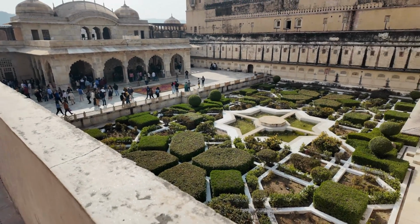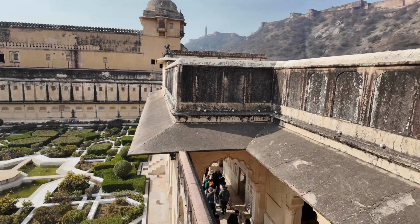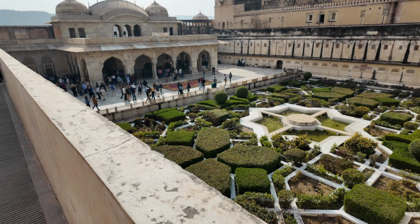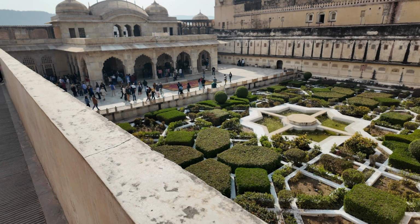Opposite to Sukhnivas is the Hall of Mirrors, also known as Shish Mahal. It is one of the most popular attractions of Amer Fort. This two-story structure that you see, the lower tier was the residence of the king. There are two bedrooms on either side of what you see, the arch structure. These two bedrooms were the chambers of his queens. The upper story was the private audience court of the Maharaja. This is where he would meet the special invitees and ambassadors. Although both these structures are located in the same vicinity, there is no direct access to the private audience court from below. Come, let's explore in some detail.